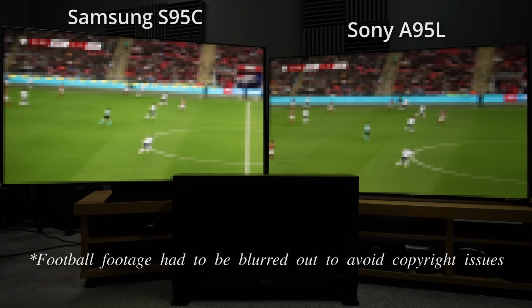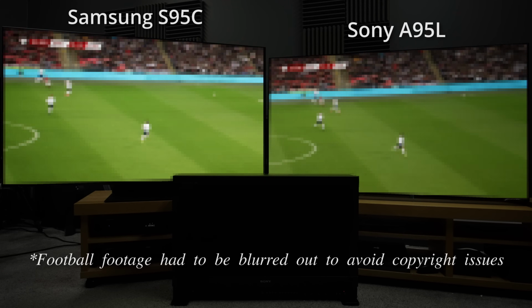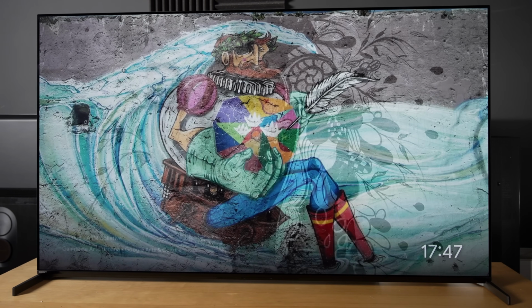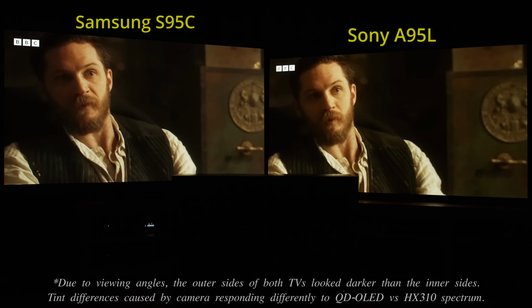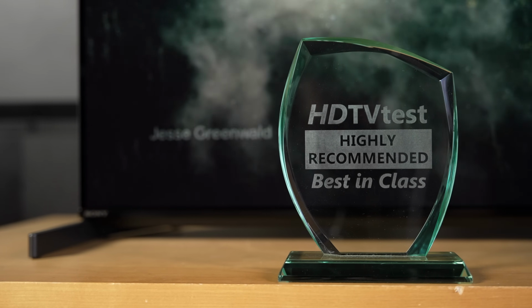Dark uniformity on our review unit wasn't as clean as that observed on last year's first-gen QD-OLEDs, and there's undefeatable logo detection auto-dimming in SDR mode at higher peak luminance settings. Despite these shortcomings, the Sony A95L still delivers the overall best picture quality from a consumer TV in 2023, helped in no small part by class-leading motion, gradation, and handling of heavily compressed material, and so it receives our highly recommended Best in Class award.